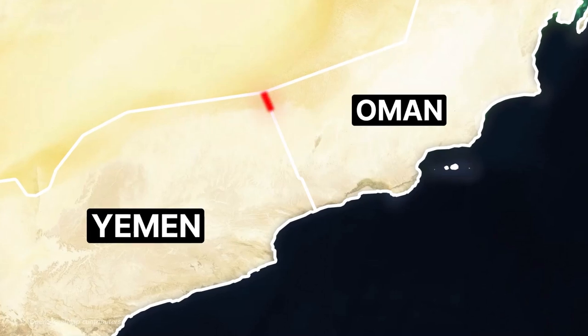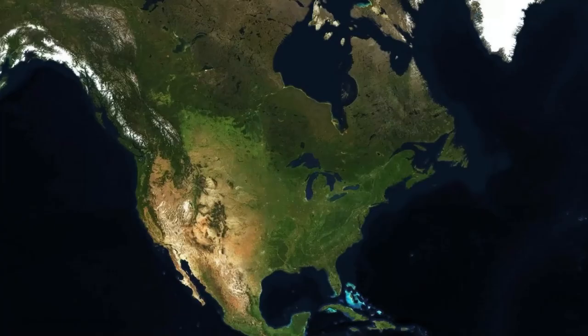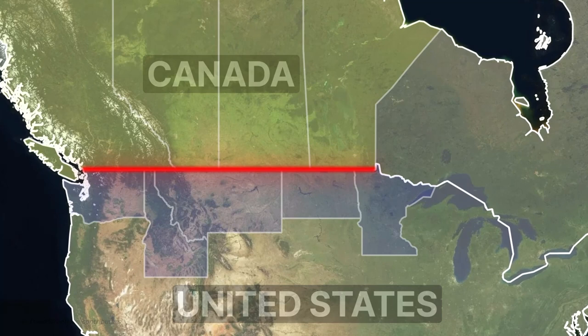The border between Oman and Yemen is a straight line of 294 kilometers, or almost 80% of the border between Egypt and Libya is also a straight line. Also, one of the most prominent borders that can be seen on the map is the border between the United States and Canada. The direct border between the two countries is 3,600 kilometers long, and four Canadian provinces along with five US states are located along it.